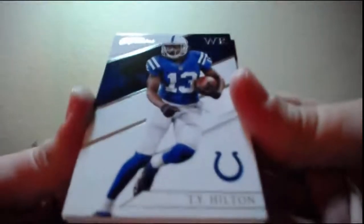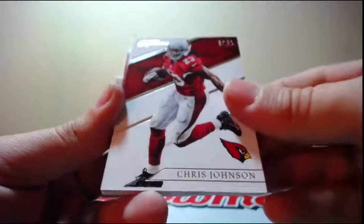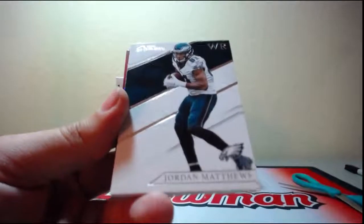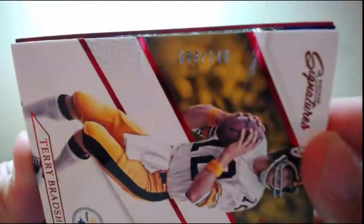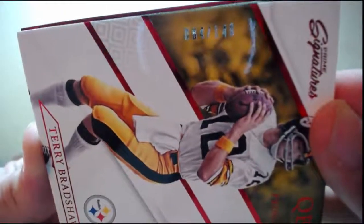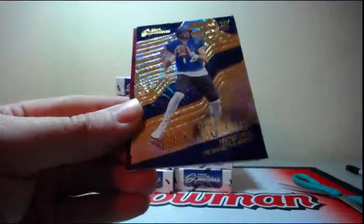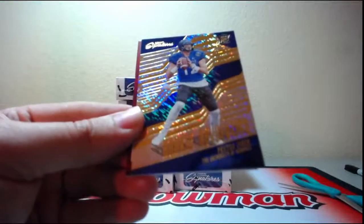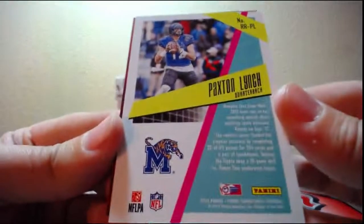T.Y. Hilton for the Colts. Chris Johnson for Radical Paul. And Jordan Matthews for Jared. Terry Bradshaw, numbered 84/149. Steelers is Bama Tide. And we got shiny Paxton Lynch for the Broncos. Not numbered, just Paxton Lynch. All right. Broncos is Jared.